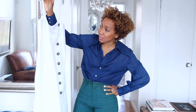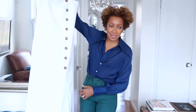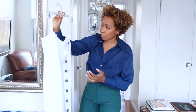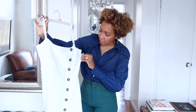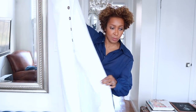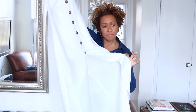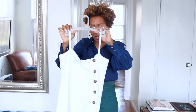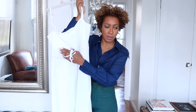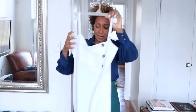It is basically a long linen dress. It's a maxi dress. You can see it coming all the way down here, and the detail of it is that it's just got these oversized brown buttons that go down one side only of the dress all the way to the split. It's got a fairly high split, I would call that, but this looks so pretty on. It's got a simple tie here at the back just to give it a little bit more shape if you want to. But yeah, I really like this.